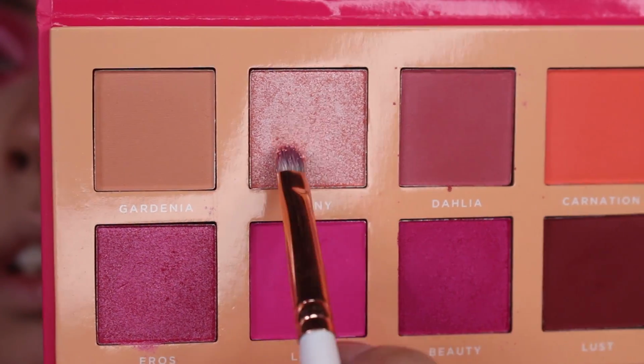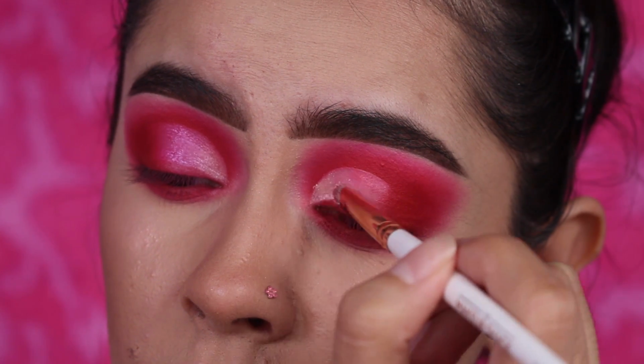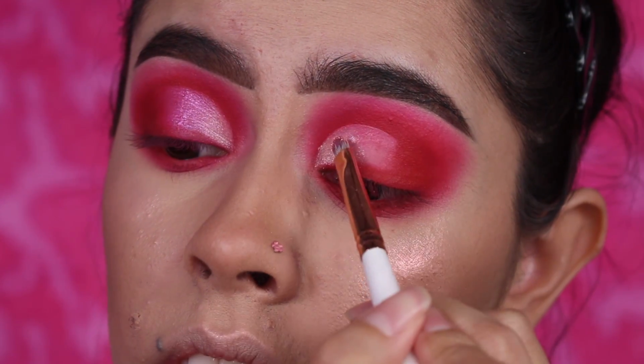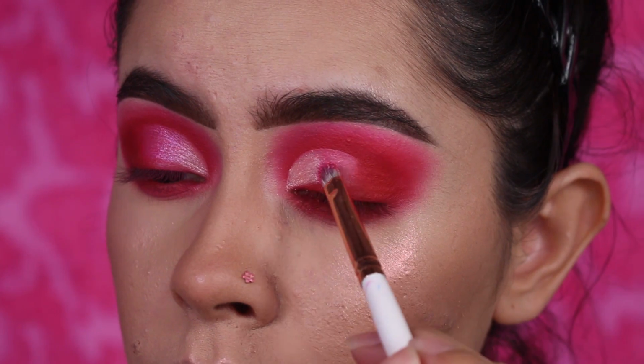And then I took this, I believe it's described as a light pink shimmer. It's called, I don't want to butcher the name, you guys, so I'm not going to say it. I'm not going to say it because I get dragged all the time for saying things wrong. So you know what, I'm just not going to say it. I know how to say this one. This one's called the Eros, and this one is a rosy pink metallic.